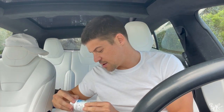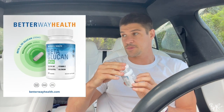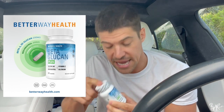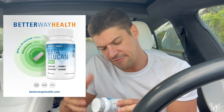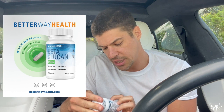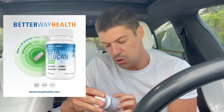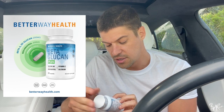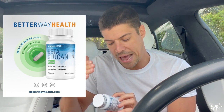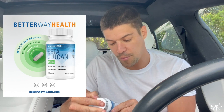So the product here is beta-glucan, I'm not even sure how to spell it. At this exact moment in time, I don't even really know exactly what this is, but it is a vitamin C, selenium, resveratrol, Glucan 300 capsule. It says it's the highest purity of beta-1,3D glucan derived from the cell wall of some scientific term. It says to take 2 capsules once per day on an empty stomach, then wait 30 minutes before eating, or as directed by a health care professional.